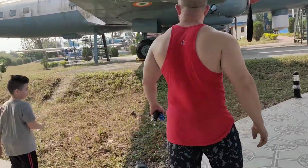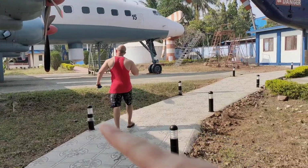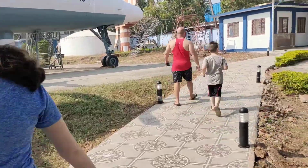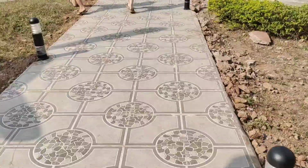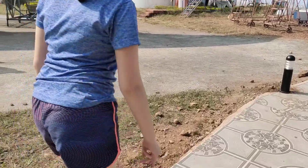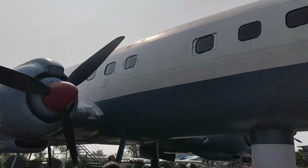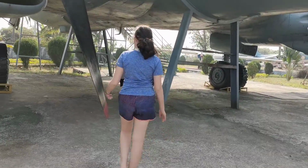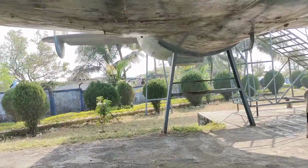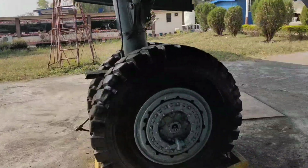Careful, it's a step. Yeah, we'll go this way around, because this is a paved part. But it's got a nice little walkway, and then we just step on the grass for two seconds. These things are huge, eh? They have to be. These tires.